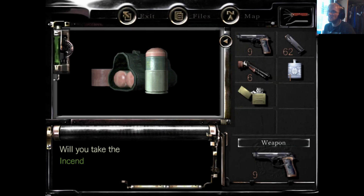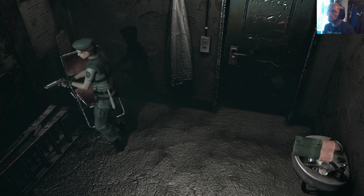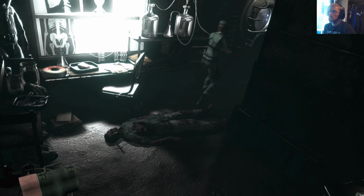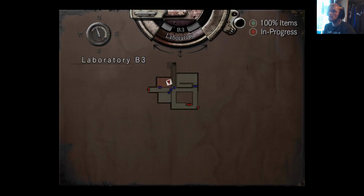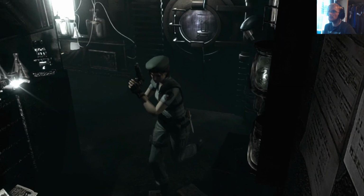There is incendiary shells. Bit concerned that we've been given those. More incrivens, we know what they are. Yeah, don't touch clear liquids, Jill. There seems to be something behind the sturdy door. No, I'm all right for now. So there is potentially a door to open there, but I don't really want to open it.